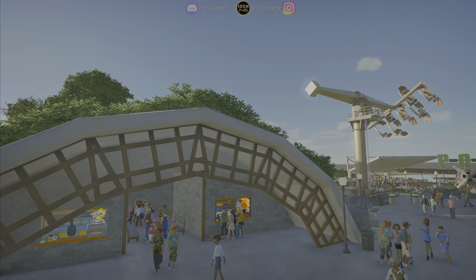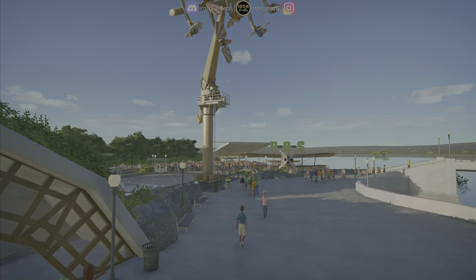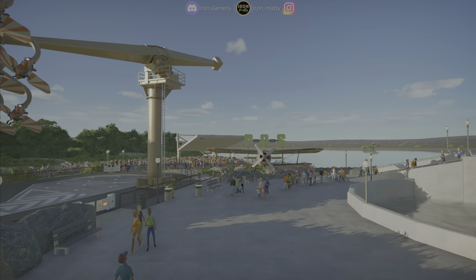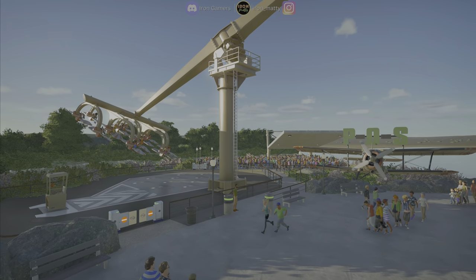You've got the shops in there, and then, of course, the first flat ride over here, POS. I'm not sure what POS stands for when it comes to plane. I thought that was point of sale, but I don't think that's got anything to do with planes. You'll have to let me know on that one.